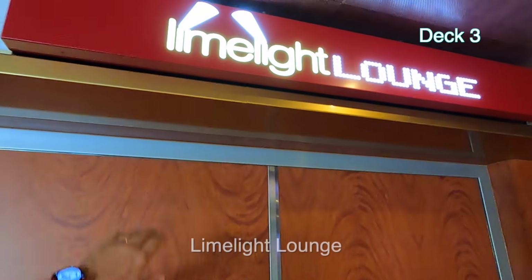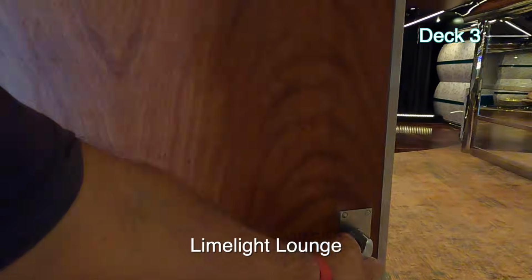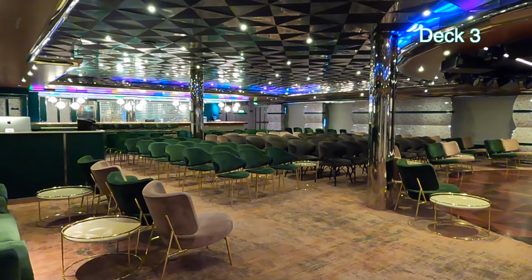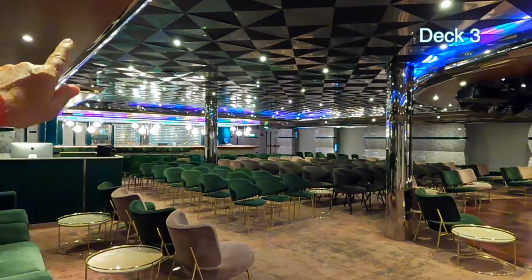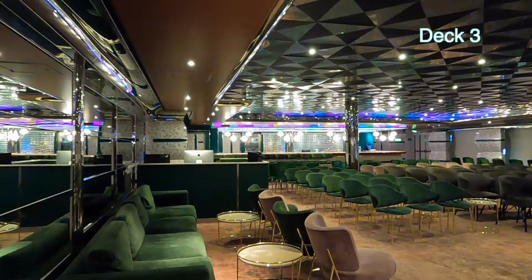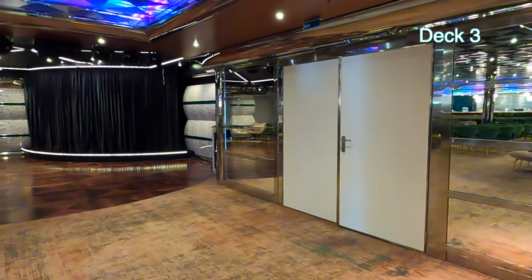This is the Limelight Lounge. Let's see if I can get in there. This is where we have the comedy shows. And for a comedy show, they'll move those chairs right there and fan out around that stage. And of course, the Limelight Bar, right? It can get crowded. Not today, but later.